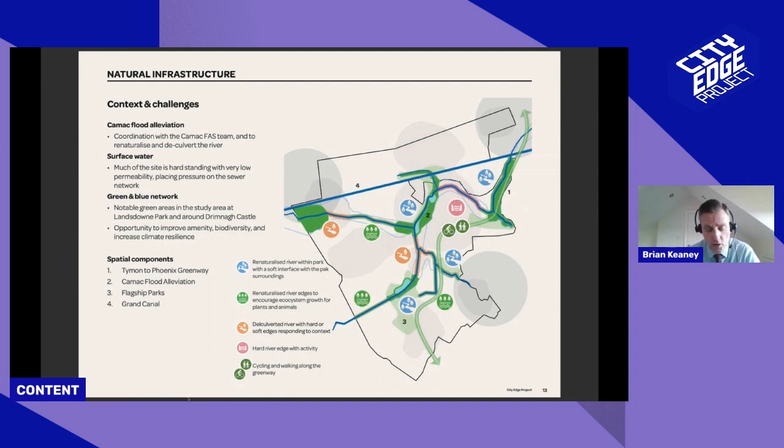And then there's a wider issue around the green and blue infrastructure network locally. We've got a series of parks, the likes of Lansdowne Park and Drimnagh Castle, as I mentioned previously. And then there are real opportunities there to build on the back of that by creating biodiversity opportunities within the area.